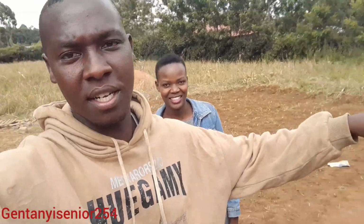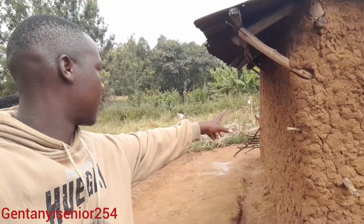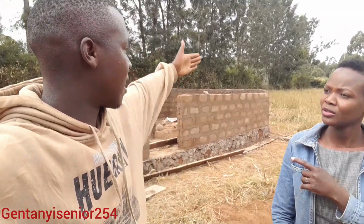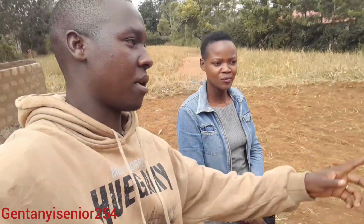Now she has come to visit me, and I want to give her some story about this project. So this small house here is for my aunt. When I say my aunt, she's a wife to my uncle. My uncle neglected her because she does not give birth. He decided to give her a land, this land here. Now she's living here alone. She has no son, she has no daughter, and her two parents died some 2 years back. She's alone in this world. So I came in and I decided to be a son here.